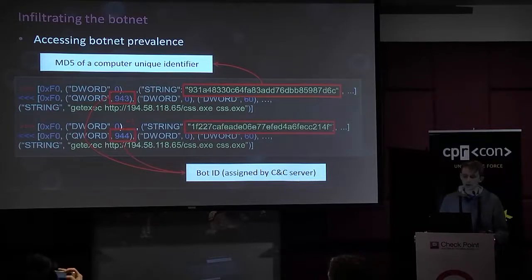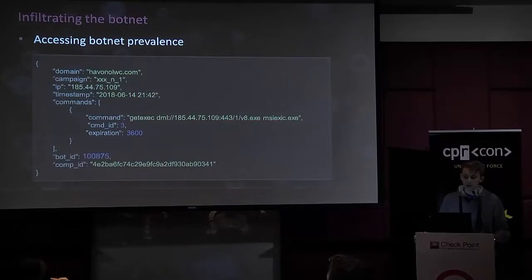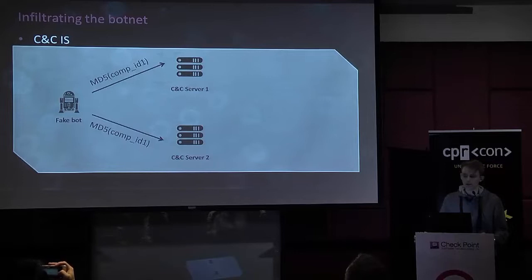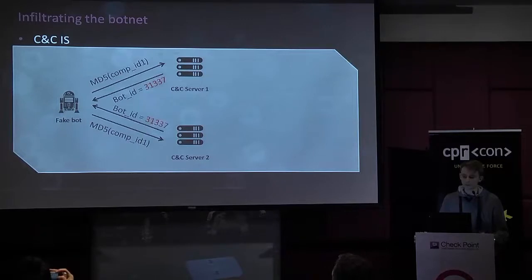We just need to generate a new MD5 hash and the CNC server will send us approximate quantity of currently infected computers. This is the same message converted to JSON format for convenience. You see the number of bots of the black botnet, and it was more than 100,000 by the certain date. With bot ID data, we can discover one more interesting thing. If we send the same MD5 hash to different CNC servers, they answer with the same bot ID. This means that they use a common database.